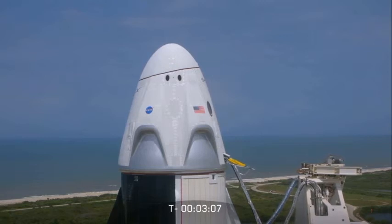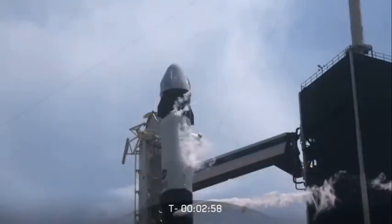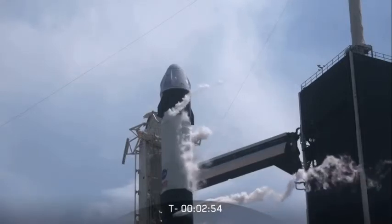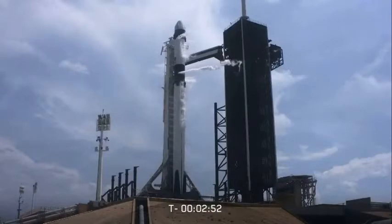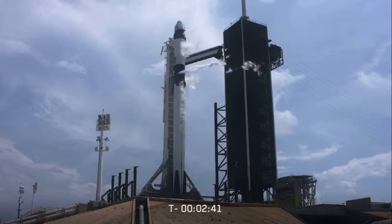MVAC igniter purges. Pogo bleed. Dragon has transitioned to terminal count and is on internal power. Stage 1 LOX load closed out. Okay, we're at T-minus 2 minutes, 42 seconds. Stage 1 LOX load is closed out.